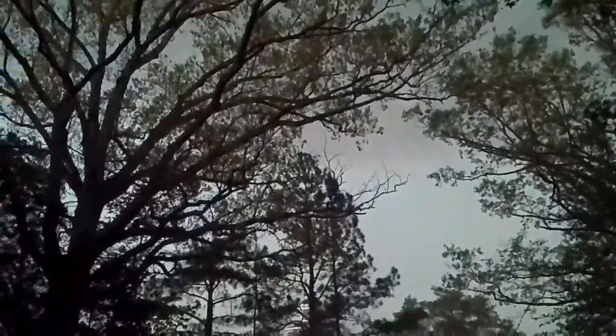The wind is starting to definitely pick up a lot. Oh yeah. Look at them trees swaying. She's coming, folks. She's definitely coming. Nice strike of lightning right there. Rain's starting to fall.